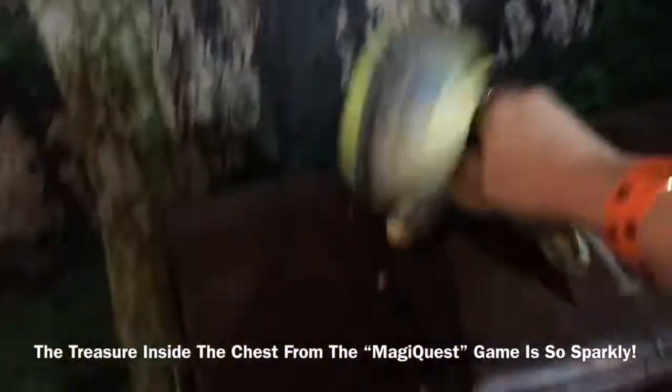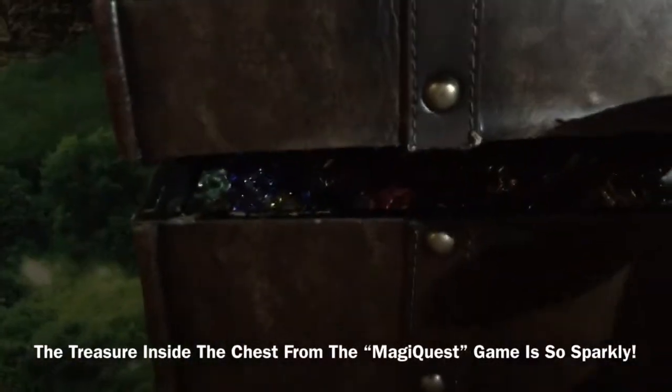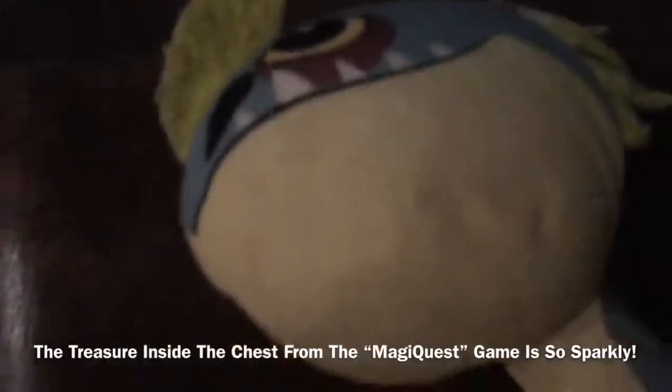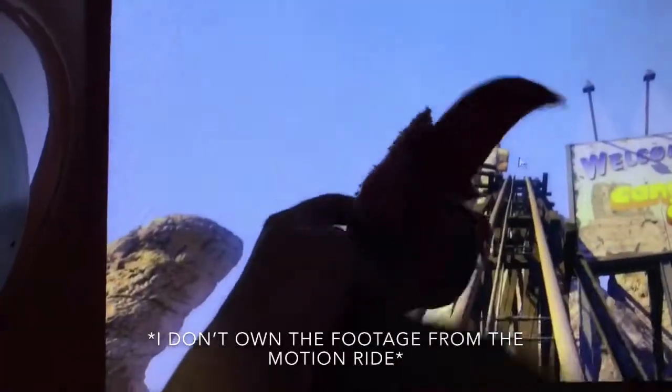This treasure chest from the Magi Quest game is so beautiful. Look inside, you can see treasure. Oh, sparkly treasure. I love it so much. This trash can looks like a tree. It's so cool. Oh my god, it's an ocean ride.